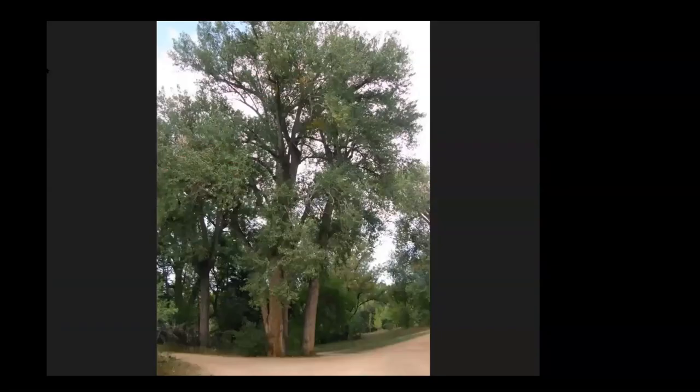This is one of my absolute favorite trees in the park. In fact, I always say it's my favorite tree in the park. It is actually multi-trunked, and you can kind of see that here. There's a group of three there and one off to the right. So it's not considered a single tree, but to me, when I see that, it's got the form of one. And this is a lanceleaf cottonwood. And it's at the very north end of that playing field.